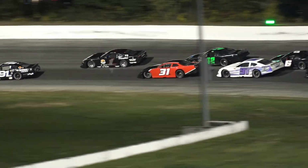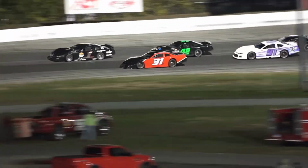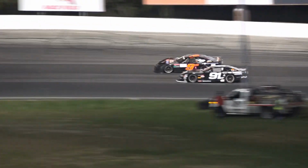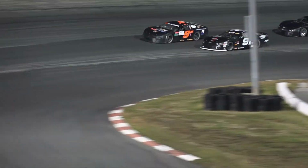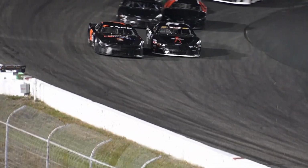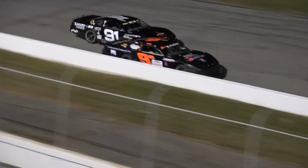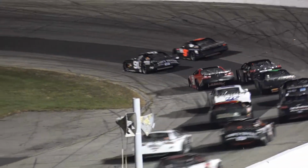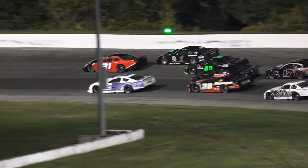Down into 1 and 2 they go, and it is Tagg out front, but here comes Jake Johnson right up to the back bumper of your leader, down into 3 and 4, dives down to the inside lane there, battle for the top spot as they come off of turn number 4. Your champ trying to get a run back to the top of the field. It is tight down there into turn 1. Tagg on the outside, Jake Johnson on the inside.